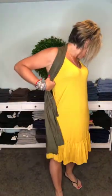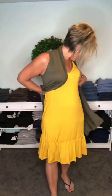So this is the Cascade Vest in the cargo, and I have it paired here over the sunflower. Is that what we call this one? Yes, the sunflower slip dress. But this is the original slip dress, so it's not the Wonder Slip. It's going to be your regular one. And I am in a size extra small here, which is the size slip dress that I do like. I also like the small, but I like to size down in them quite a bit because they're quite flowy. So I would suggest sizing down in the slip dress, and then on the cargo, or the Cascade Vest.